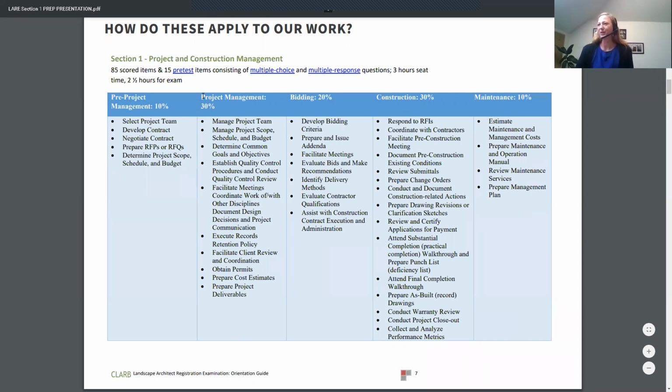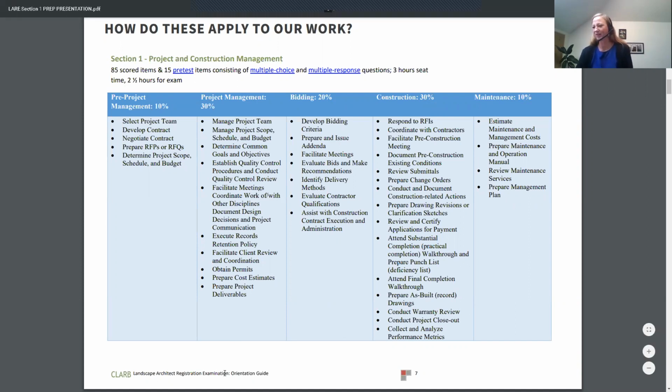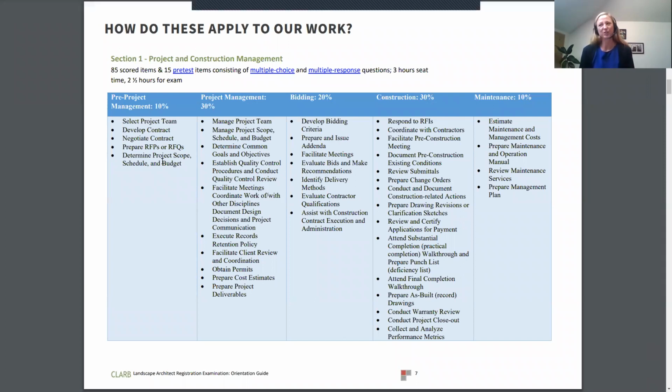I do encourage you to look at this, which is on the CLARB website. It's part of the CLARB orientation guide, so it's easy to find, and definitely have a look through this list. If there's anything here that you don't even know what it means, I was there too. When I was first starting to study for this exam, there were a lot of these terms that, to be honest, I didn't know.